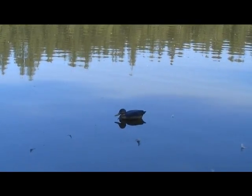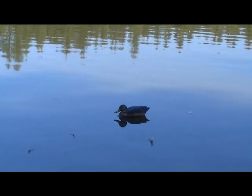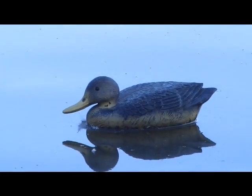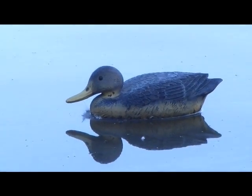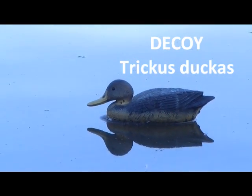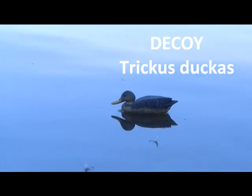Recognize this type of duck? Some people might call it a wood duck. However, it's actually a wooden duck. This is an example of a decoy. Hunters use these all the time. As to why it's in the water at Stanley Park, not so sure.